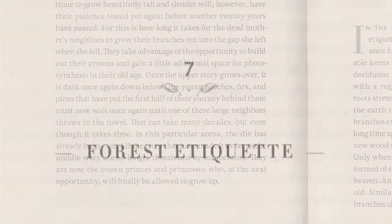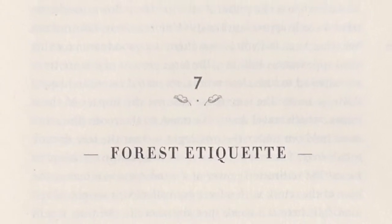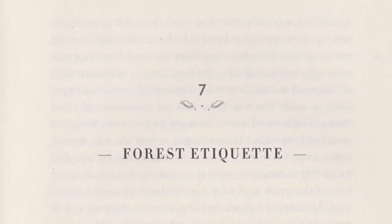That's the end of chapter 6. Next time we'll be going into chapter 7, forest etiquette.